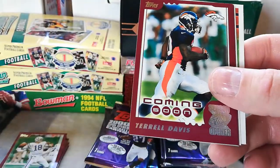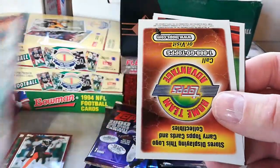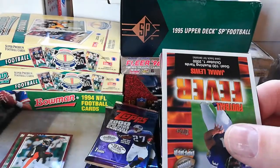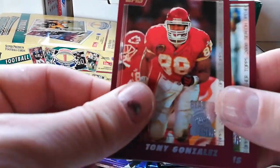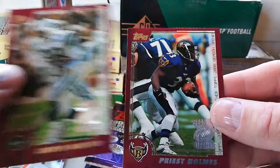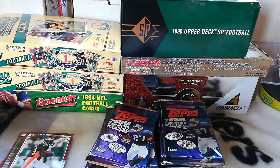Tim Biakabatuka, Terrell Davis coming soon, Terrence Wilkins, Yetiel Green, Jamal Lewis, Tony G, Curtis Martin, and Priest Holmes. The Priest Holmes rookie card? I don't think so. I think it was like 96. Yeah, 97.